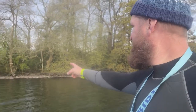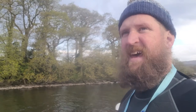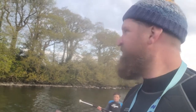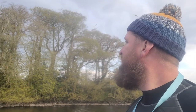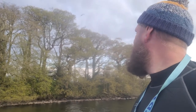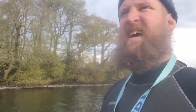Some geese nesting down there in that bit. Loads of seagulls in there. Not as many as it used to be. It used to be full of cormorants, this island, and they killed all the trees off. There's still quite a few dead trees, but a lot of them have sort of bounced back and come back and regrown. But there's still quite a bit of dead in there.